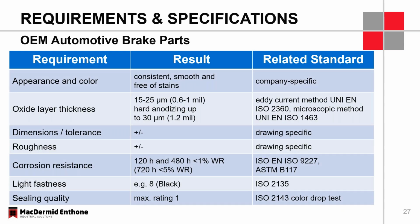I've listed some of these requirements here, and I think that some of them are very self-explanatory. When it comes to appearance and color, everyone wants a very consistent, homogeneous surface that is aesthetically attractive. We have oxide layer thicknesses anywhere from 15 to 25 microns, with some of the OEMs actually specifying a hard anodizing or semi-hard anodizing up to 30 microns.